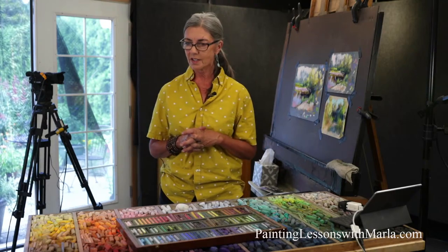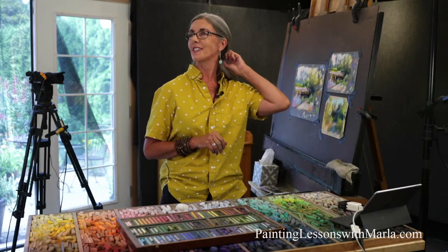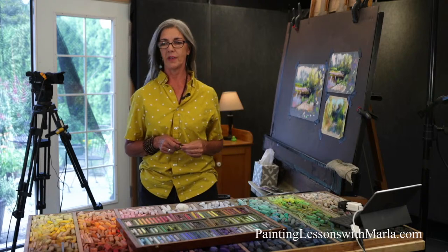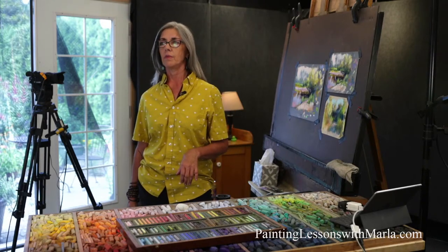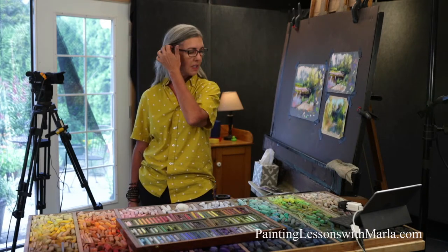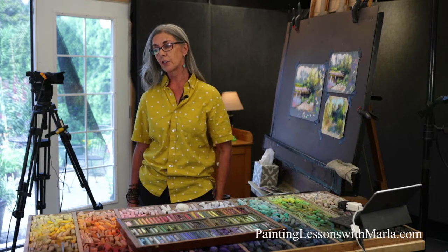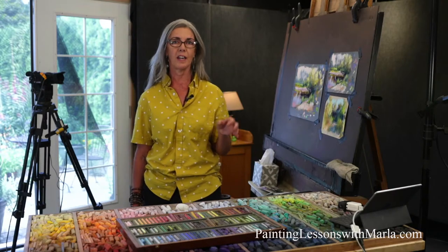What's the other question? Do you remember? When do you decide to do an underpainting? Oh, when do I decide to do an underpainting? I think underpainting is something that's really fun to do. A lot of times, I'm going to do an underpainting just to mix it up for myself, to make it a little bit different and exciting. And there are so many ways you could approach an underpainting.